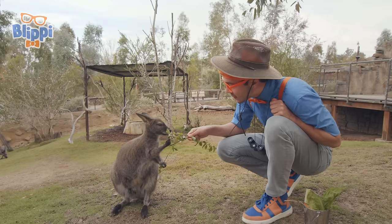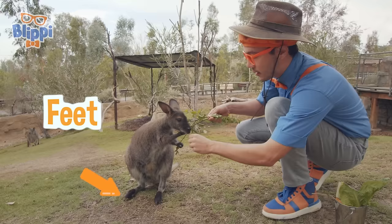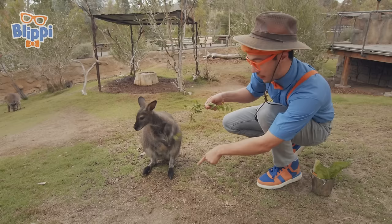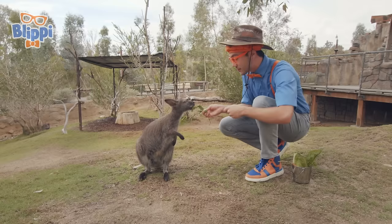Whoa. Look. Wallabies and kangaroos, look, they have really big feet, and they love treats. Ooh, that was a treat. Yeah, look, really big feet, and a really big toe. Yeah, they have three toes. One, two, three. Whoa, she's having fun eating these leaves.